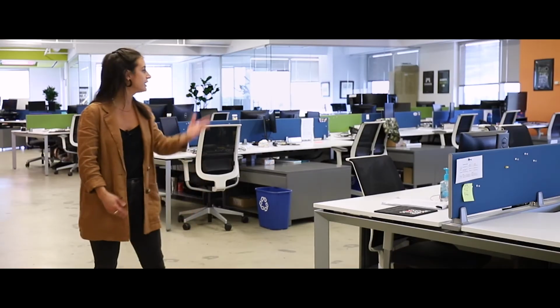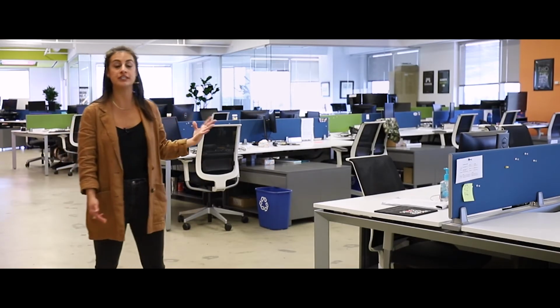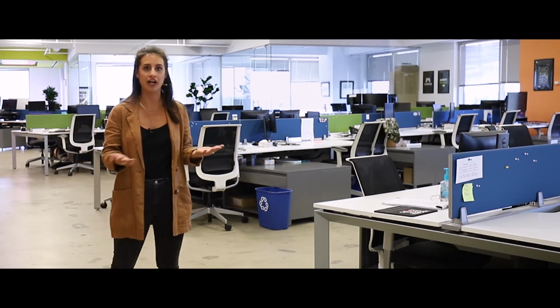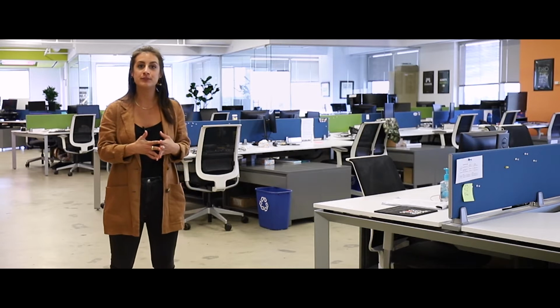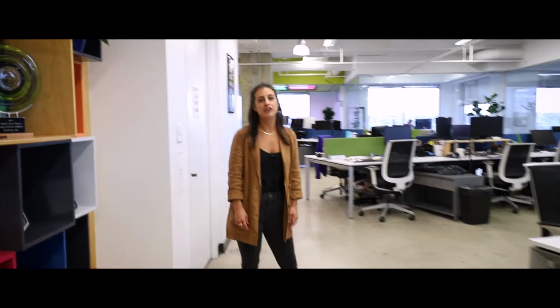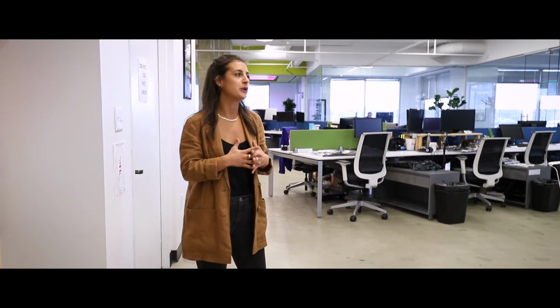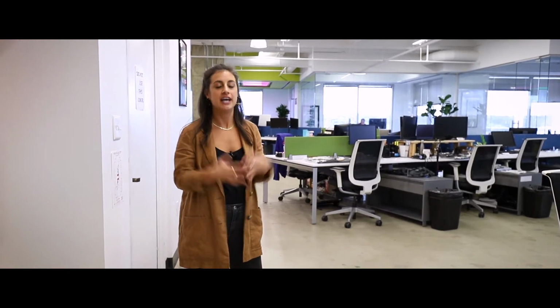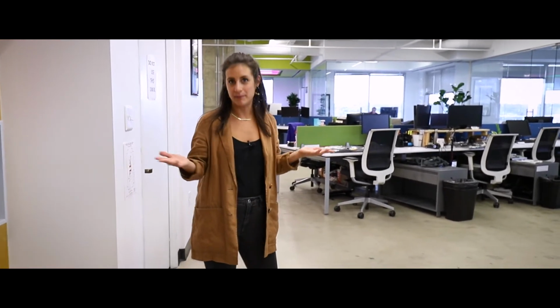So here you guys can see our very open floor plan, which is by design because we really value collaboration and teamwork here at AvePoint. And the space was designed by our COO and General Counsel, Brian Brown, and he really had the Richmond spirit in mind when it came to designing this space. So you will see Richmond elements scattered throughout, from the beautiful views to the names of our conference rooms, as well as the tech industry has really inspired the vibe of this office.